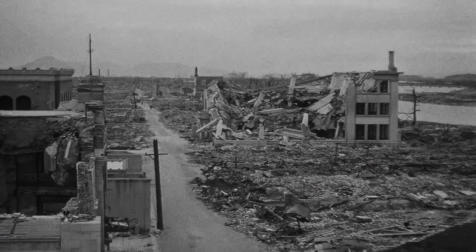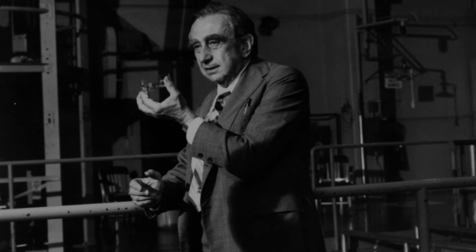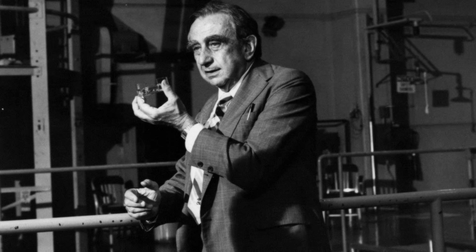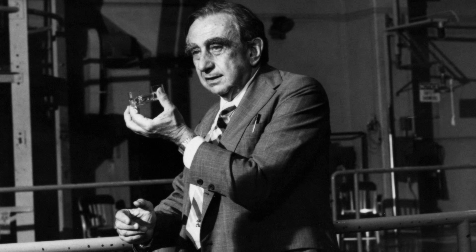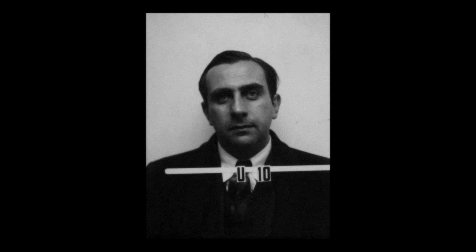The human cost haunted many of the scientists who worked to build the atomic bombs, but there was one man who thought the current atomic weapons were not large enough. A man named Edward Teller. Edward Teller was born to a Jewish family in Hungary and eventually moved to the US and became a professor at George Washington University. In 1942, he was invited onto the Manhattan Project by fellow physicist Dr.